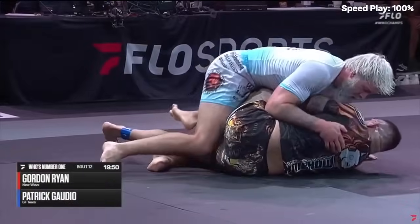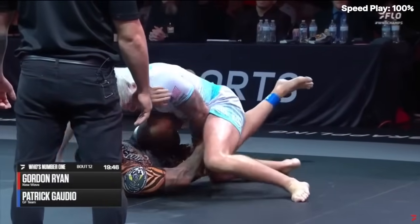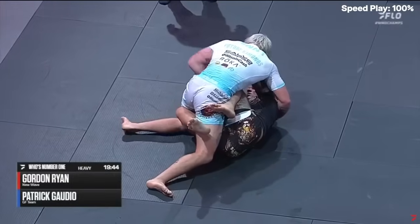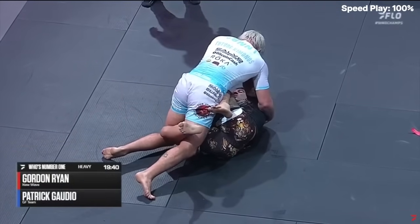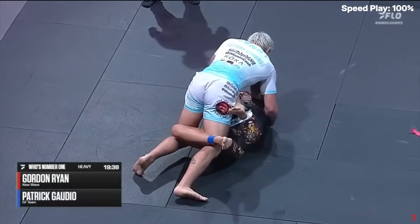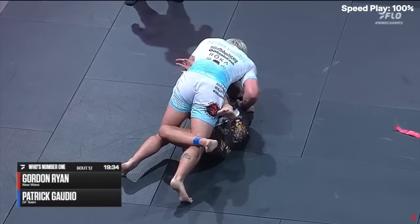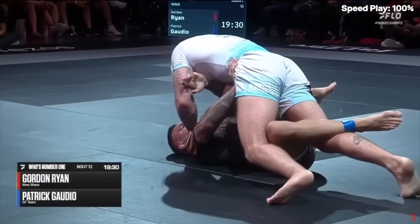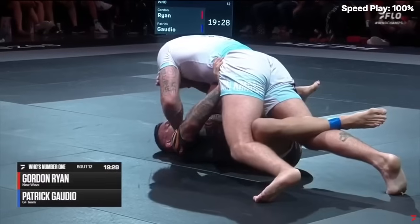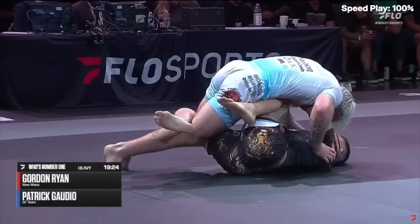He's just keeping his body on top. He's letting him get back his knee shield. He does that little shuck with that foot again to get back into half guard. He's just laying on him, getting him tired. No technique going on right now. Literally just planking on him. Like, look at this, look how long he's been in that. He spent like 10 seconds just planking on him.